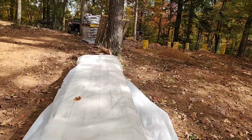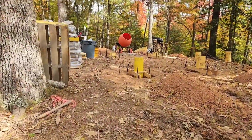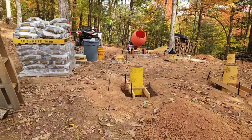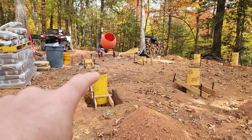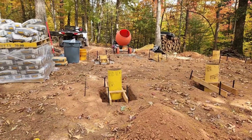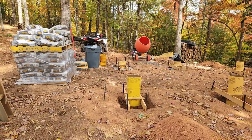So it's around lunchtime. I don't know, maybe 11:30 or something like that. So I'm just now gonna start knocking out the rest of these footers here. Rebecca will be down in a little bit to help me with the anchor pins and stuff like that, but we got a ways to go before we get there. All right, guys, here we go.